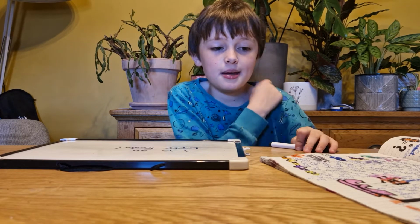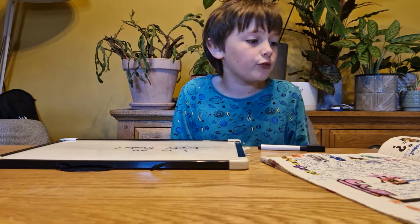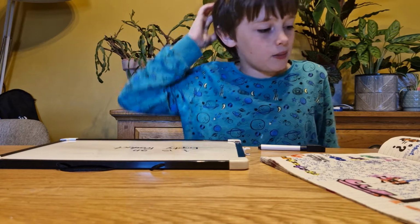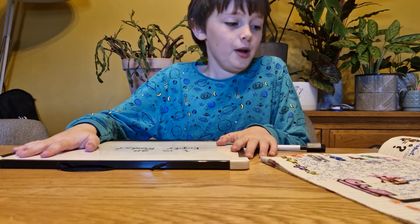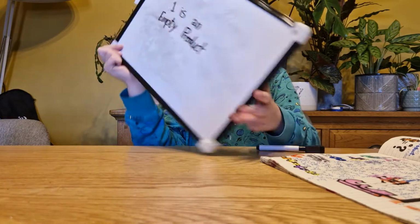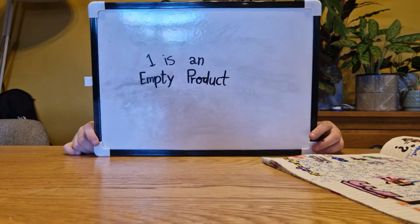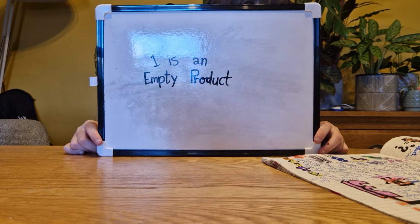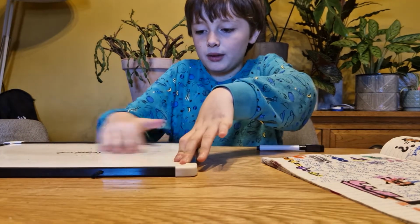Well, I'll show you. I'll start with 16. Now, 16 is the product of 4 primes. So that's 2 times 2 times 2 times 2. 8 is the product of 3 primes. 4 is the product of 2 primes. 2 is the product of 1 prime. And then, if I divide it by 2 again, I get 1, which is the product of no primes. It's called an empty product. So that's 4 primes, 3 primes, 2 primes, 1 prime, and no primes. And he's not 0, he's 1.